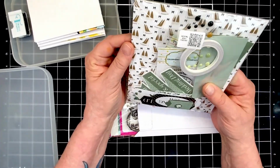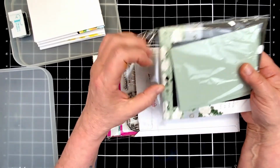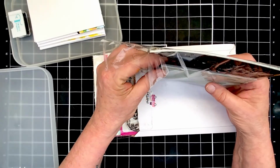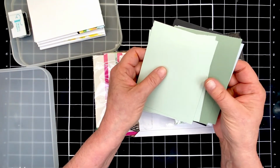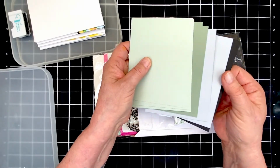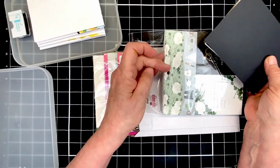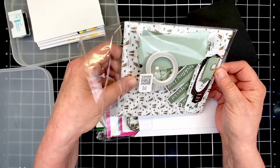So this is this month's kit that I just got, and it's all about weddings. And yeah, I have to concur with Lynn. Each month is different with different stuff. This one has a kind of muted theme of solid colors, which is super cool. And then wedding stuff, so very fitting for June.